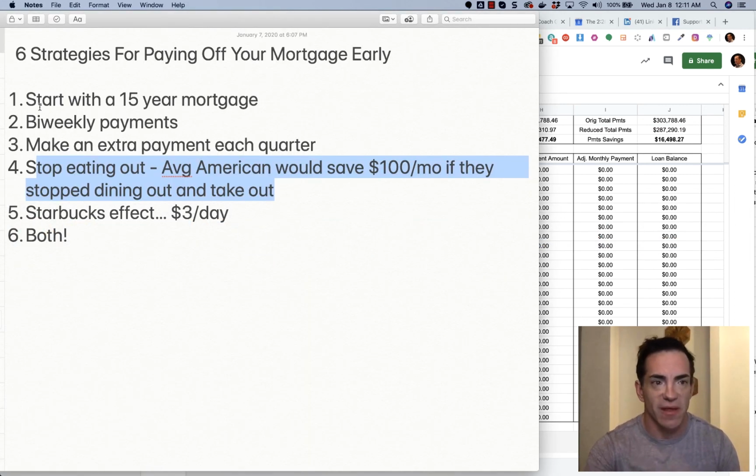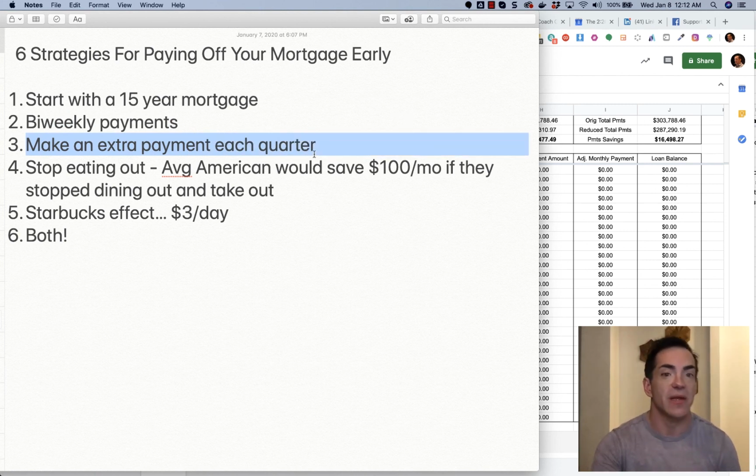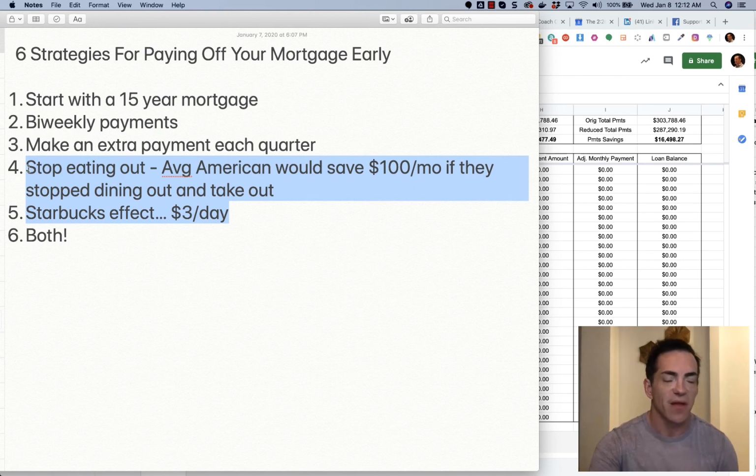But again, we see that the 15-year mortgage is the most powerful. Bi-weekly payments can give you a little extra leverage on top of that. Making an extra payment each quarter is powerful enough of a strategy to take a 30-year and almost make it as powerful as a 15-year. And then this is more discretionary stuff with the food and even the coffee and kind of other indulgence budget that you can do that has massive implications.